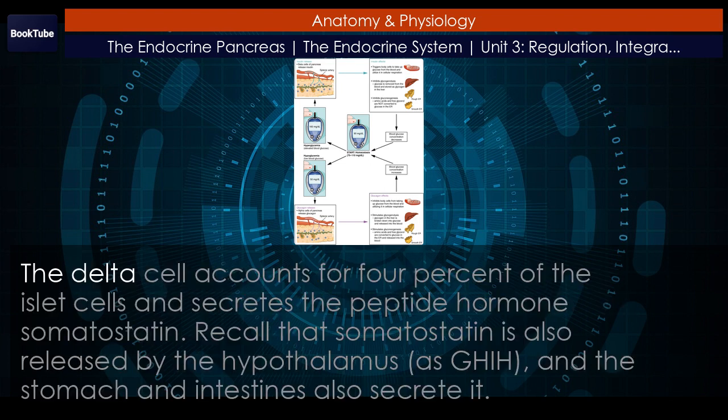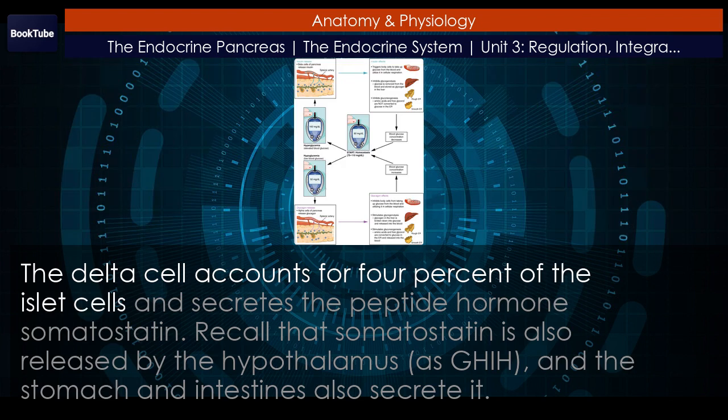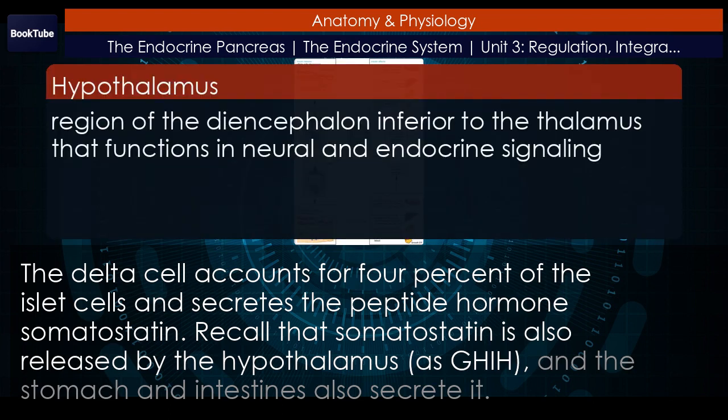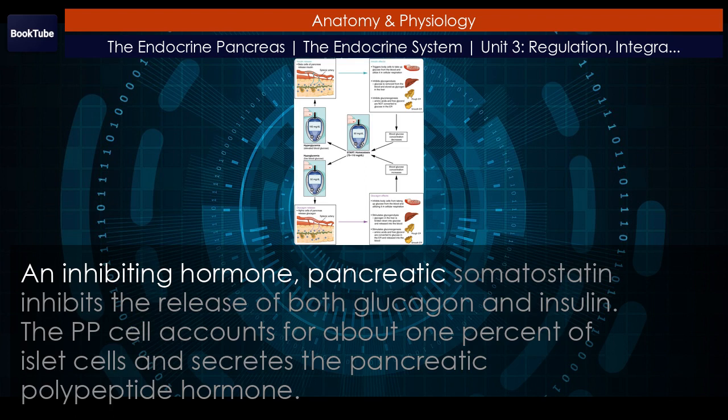The delta cell accounts for 4% of the islet cells and secretes the peptide hormone somatostatin. Recall that somatostatin is also released by the hypothalamus as GHIH, and the stomach and intestines also secrete it. An inhibiting hormone, pancreatic somatostatin, inhibits the release of both glucagon and insulin.